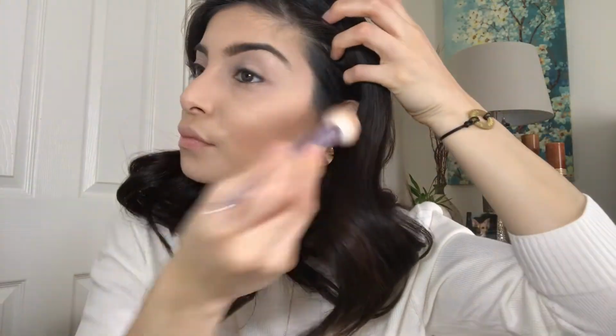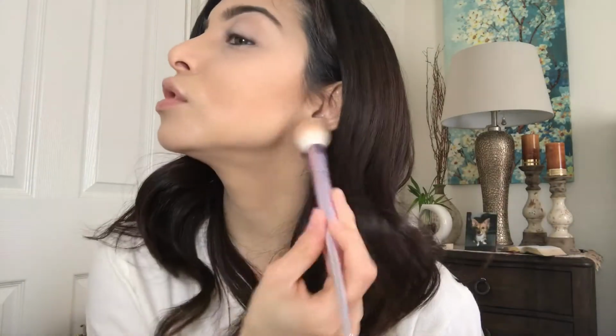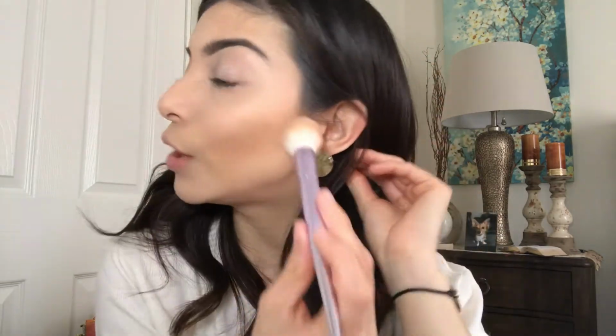I'm gonna add some bronzer on top of my temple, just to give that look. And then just a little bit on my jawline, because even though I have a little tiny forehead, as you can see, I still want to bronze up the top of my temple, because I don't know why. It's really nice, and I want that look.